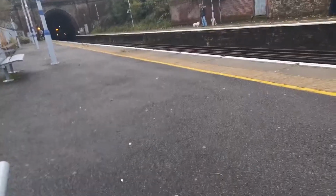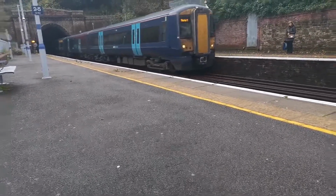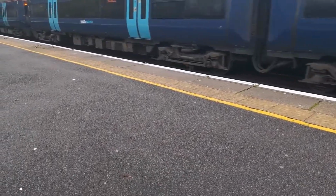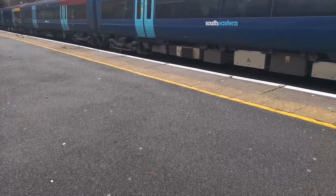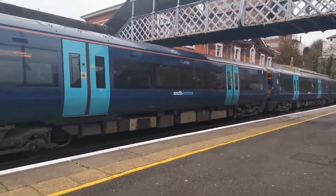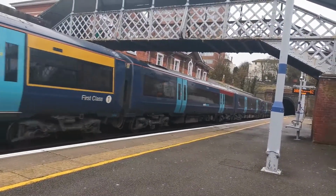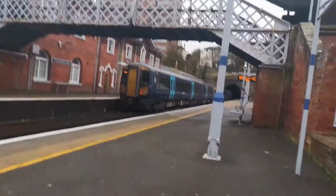Lovely. Now it's going to be the 1453 SouthEastern service to London Charing Cross. 375712, and on the rear it's 375606. Beautiful. 375712 and 375606 heading off to London Charing Cross. See if we get flipped off again, eh? Nope. Didn't get sworn at that time.